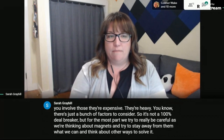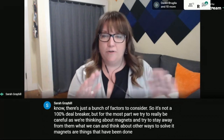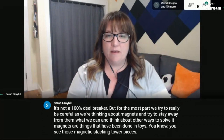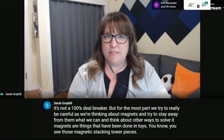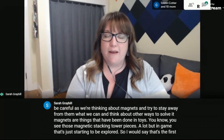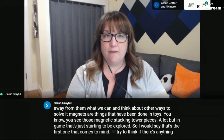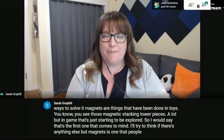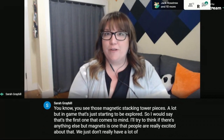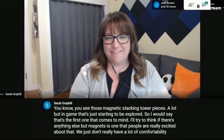Magnets are things that have been done in toys. You see those magnetic stacking tower pieces a lot, but in games, it's just starting to be explored. So I would say that's the first one that comes to mind. I'll try to think if there's anything else, but magnets is one that people are really excited about that we just don't have a lot of comfortability manufacturing just yet, fortunately.